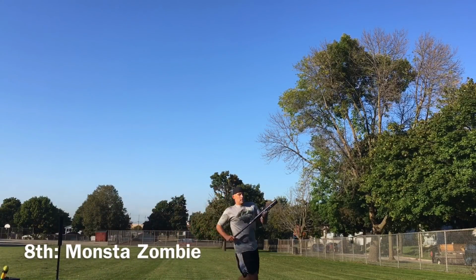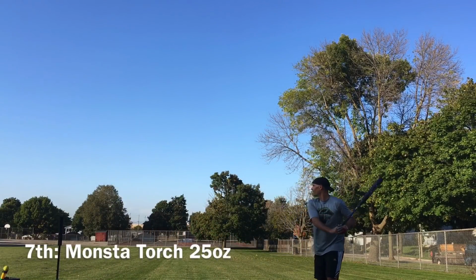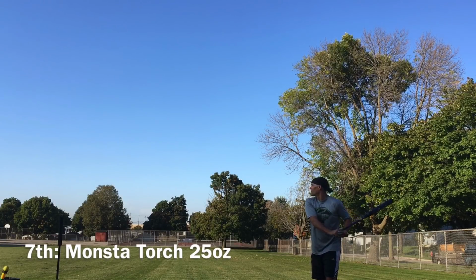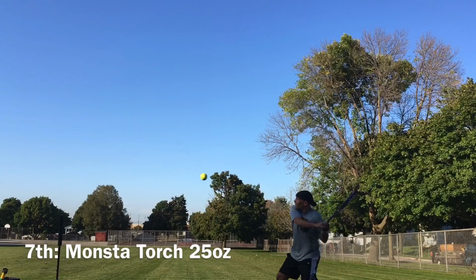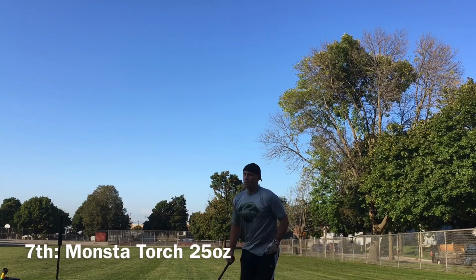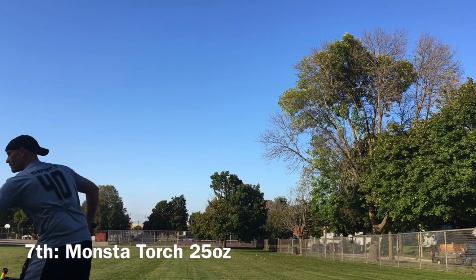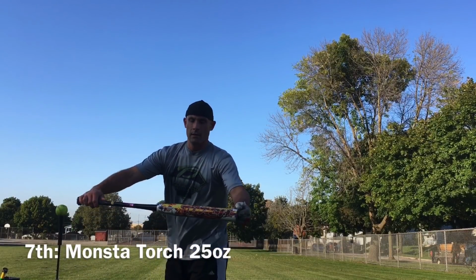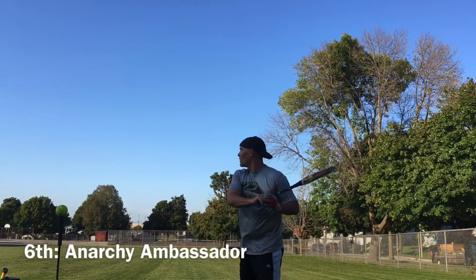In 7th place is the Monsta Torch 25 ounce. And this bat simply has great pop and great sound. And I think this year I'm just finally starting to get the feel of this bat in the swing. And it's pretty much ready to go right out of the wrapper. Moving on to 6th place is the Anarchy Ambassador.